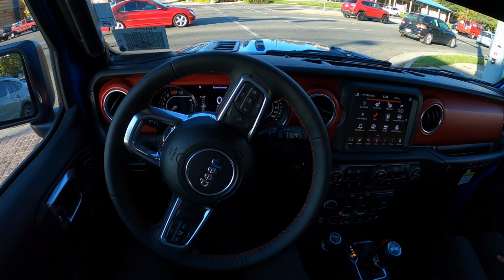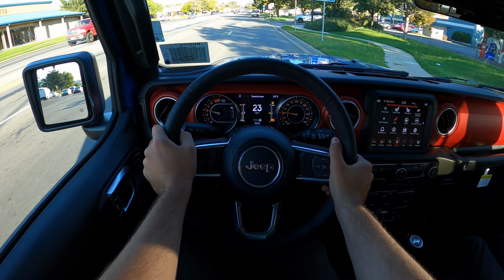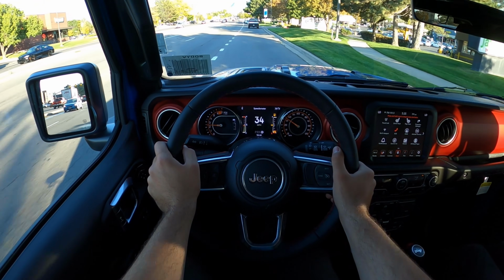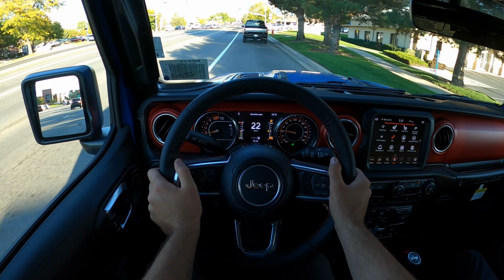Other stuff, the V6 is quiet. I can hear the turn signal over the engine in this. Okay, so we're getting up and moving again. The V6 seems to be doing a pretty decent job with accelerating. It's not fast by any means. I will say though, I feel like I have to get into the throttle a decent amount.